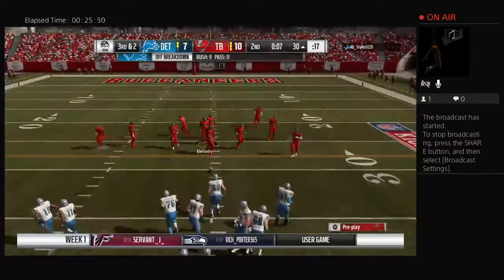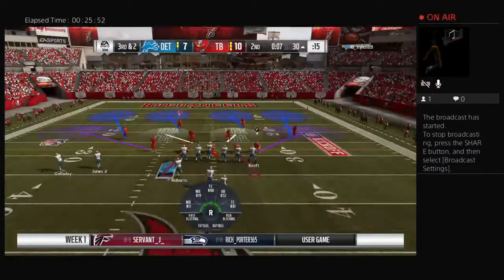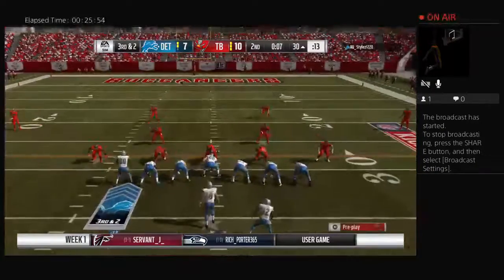The Lions on third down. They've converted 3 out of 5 thus far. This time they face a 3rd and 2.